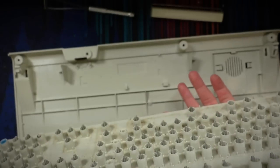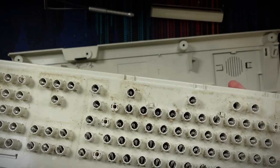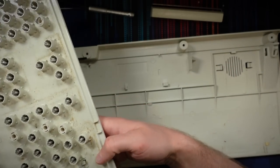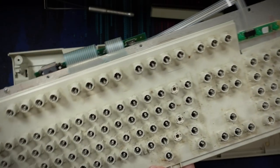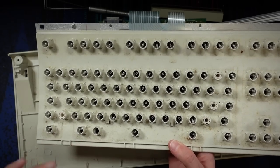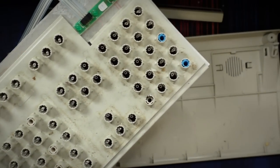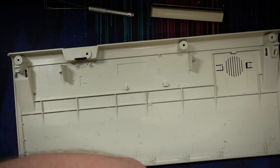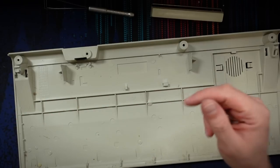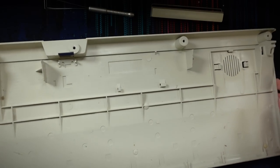And like I said, this whole unit kind of stays like this. It does not really come apart any further. So I'm going to be cleaning this up, of course. This is really the muckiest part, actually. But let's just very gently set that off to the side for the moment. And take a quick look at the bottom case.